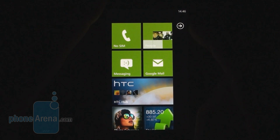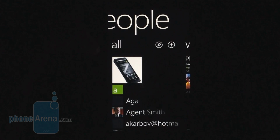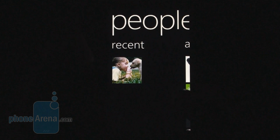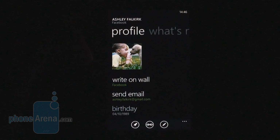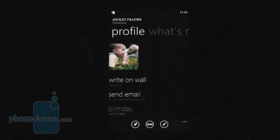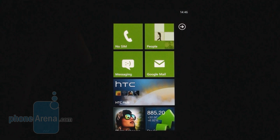And when we add this to the great social networking integration in the People's Hub, typical for Windows Phone 7 handsets, we get one great overall experience with HTC's phones running Microsoft's mobile operating system. For example, your Facebook contacts, if you sync them with your phone, you can write on their wall straight from the People's Hub, send email, see the latest posts and comment on them, look at pictures they've posted on Facebook, etc. One of the greatest social networking integrations in contacts we've seen on a phone.